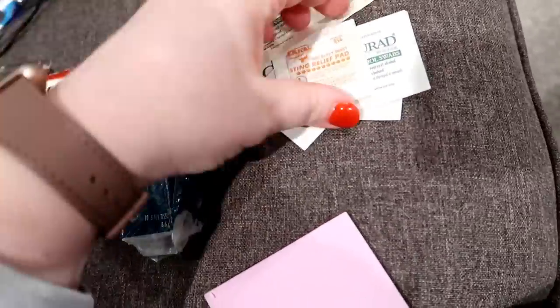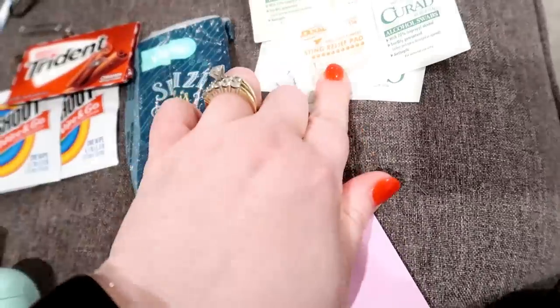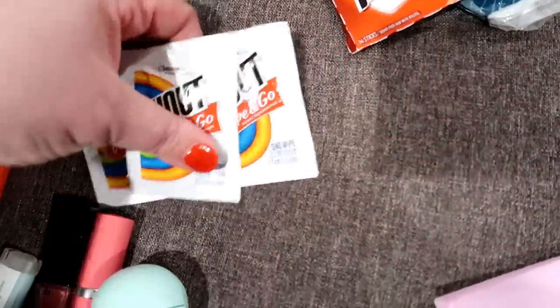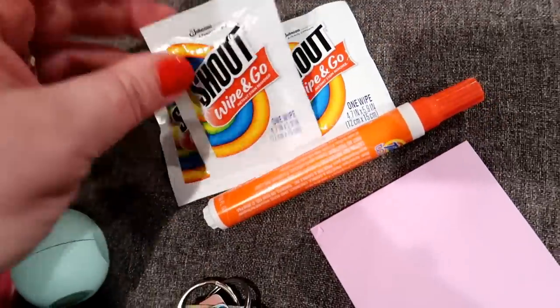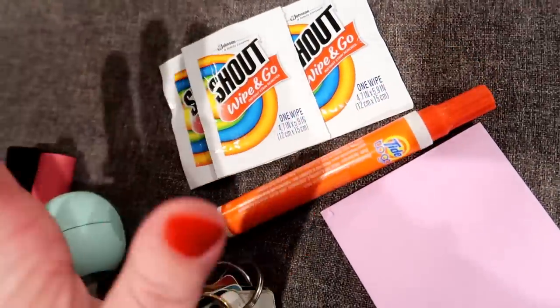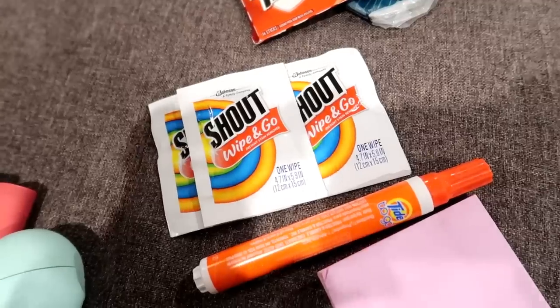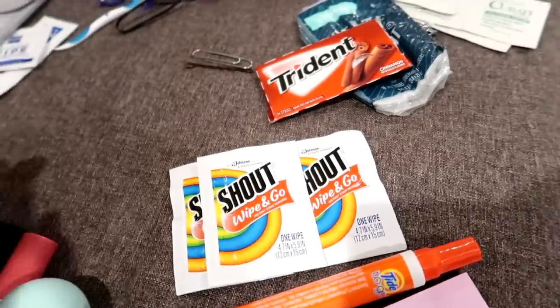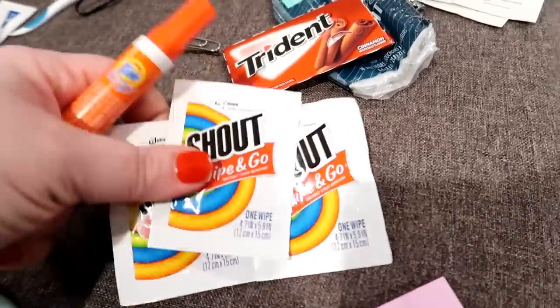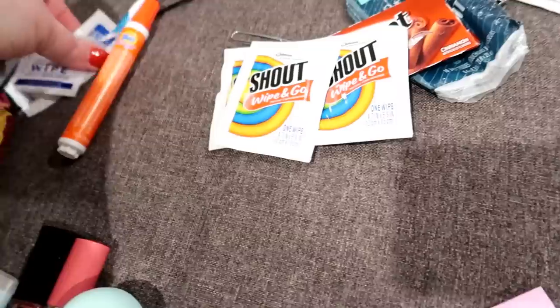I have alcohol wipes and a sting relief pad, fingernail clippers. I need to get some more Kleenex and gum. This is another thing I would obviously recommend, the Shout wipes and the Tide Stick. I have never in my life been able to not spill something on myself when I'm wearing a white shirt. So, just kidding. But really, these come in really handy.